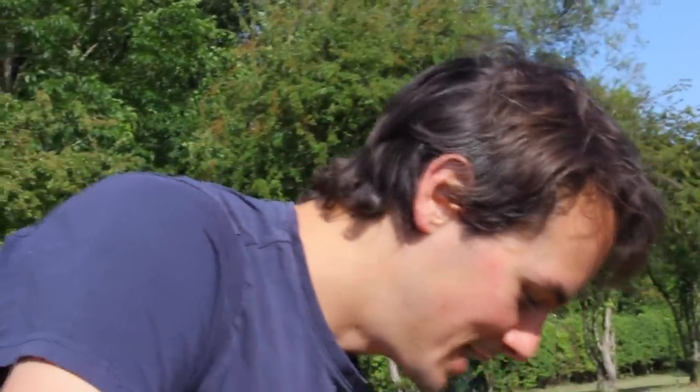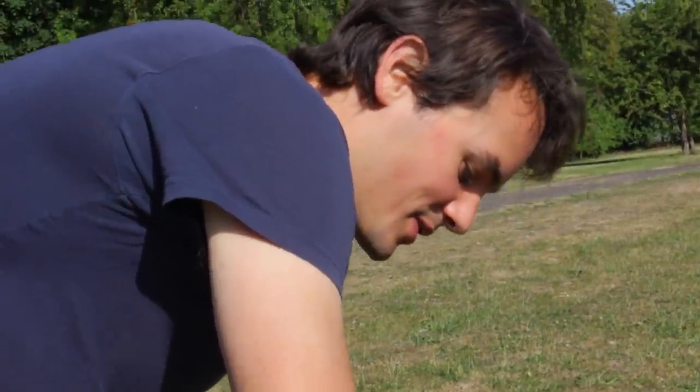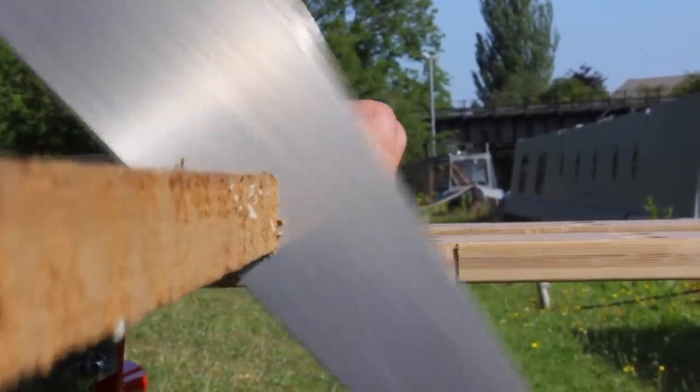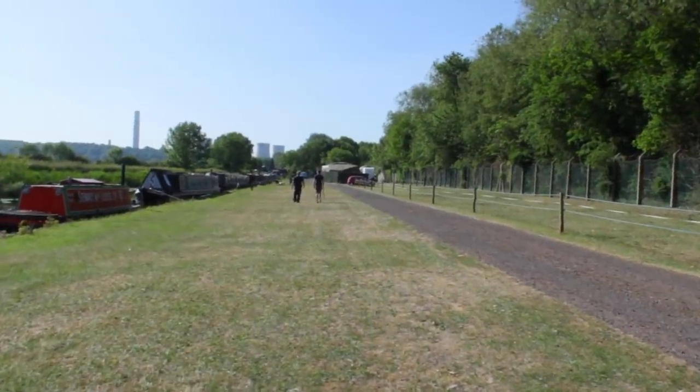This has got to be one of the nicest mornings boat building that we've had. It doesn't get much nicer than just quietly measuring out bits of wood outside in the sunshine. It helps me unwind, yeah. We are walking down to Paul's shed and he's going to cut all out like windowsills.